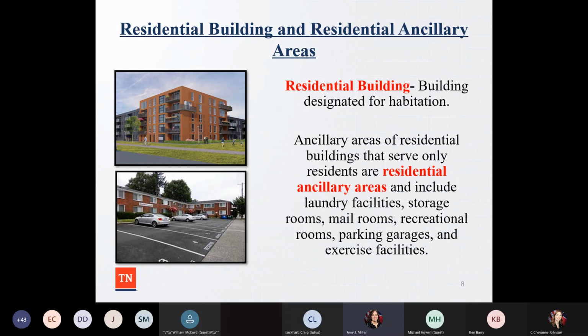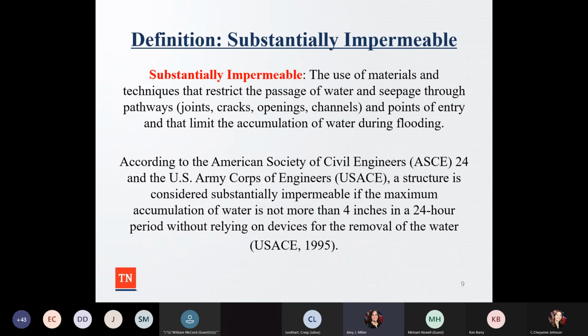So again, these are uses that we as human beings would use in a building for either rest or recreation or just daily life. So the definition for substantially impermeable is the use of materials and techniques that restrict the passage of water and seepage through passageways. So if you think about a building, you think about the joints, the cracks, the openings, the channels, and the points of entry, and that limit accumulation of water during flooding.